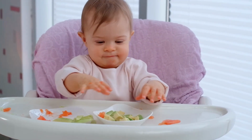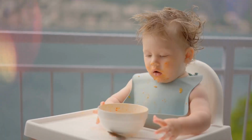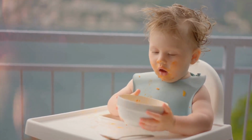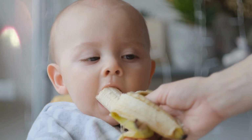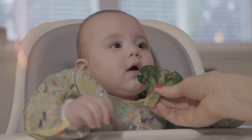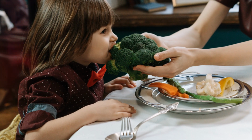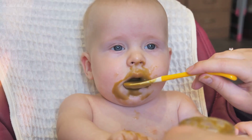Fruits and veggies are like nature's candy. They're bursting with vitamins, minerals, and antioxidants that help boost those little immune systems and keep those bodies healthy. At 18 months, you can offer a variety of soft-cooked fruits and veggies. Think sweet potatoes, bananas, avocados, peas, carrots, and even spinach. You can steam them, roast them, or even puree them for a smoother texture.